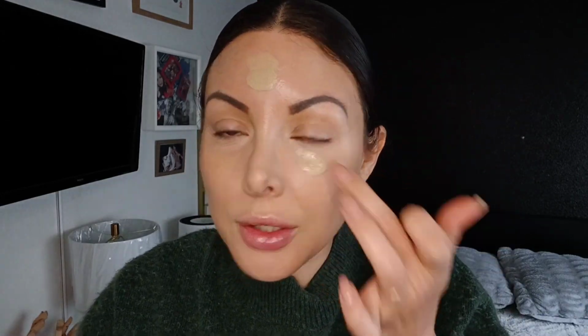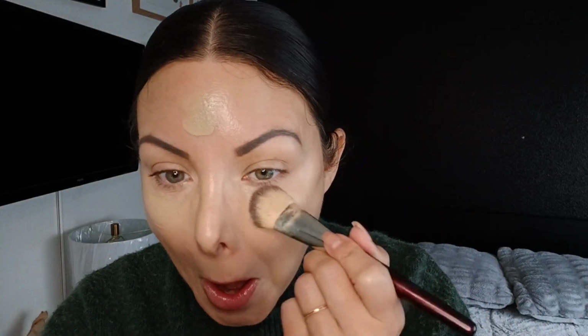So I'm going to do that. I'm taking a dime size of the product on my hand. So it looks like this. And then I am going to apply it directly. Tap, tap, tap. And I feel like I still have a lot of product. I'm going to put it underneath my eyes because you said you could do that, to give that coverage under your eyes. And whatever's left, I'm going to apply it all over. So we'll see how this looks.